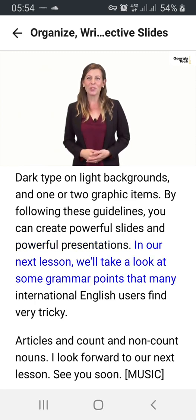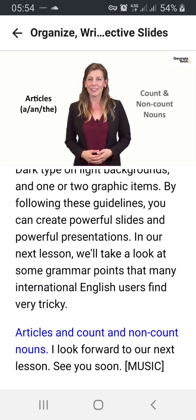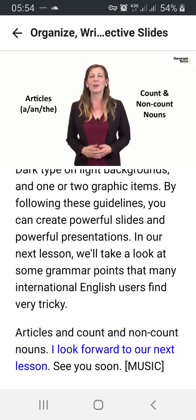In our next lesson, we'll take a look at some grammar points that many international English users find very tricky: articles and count and non-count nouns. I look forward to our next lesson.